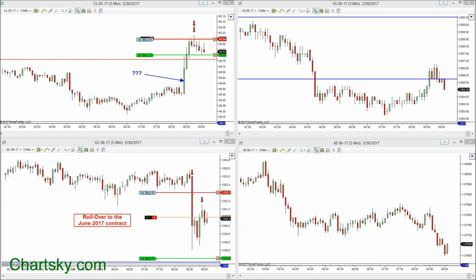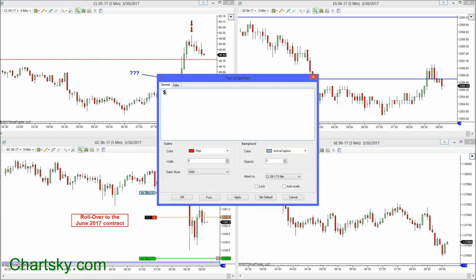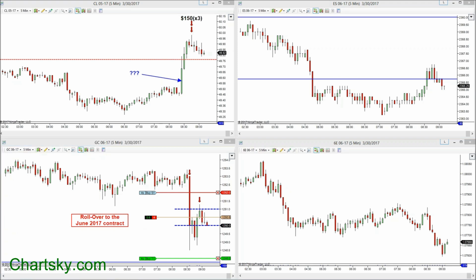Basically, we've got the 50 to 51 little zone here in gold. All right, there's our target in crude oil. So we're looking good with an add-on working in gold. I was going to draw the little zone in here that we talked about and how we got in. There. Makes it easier if I put it on the screen for you to see.